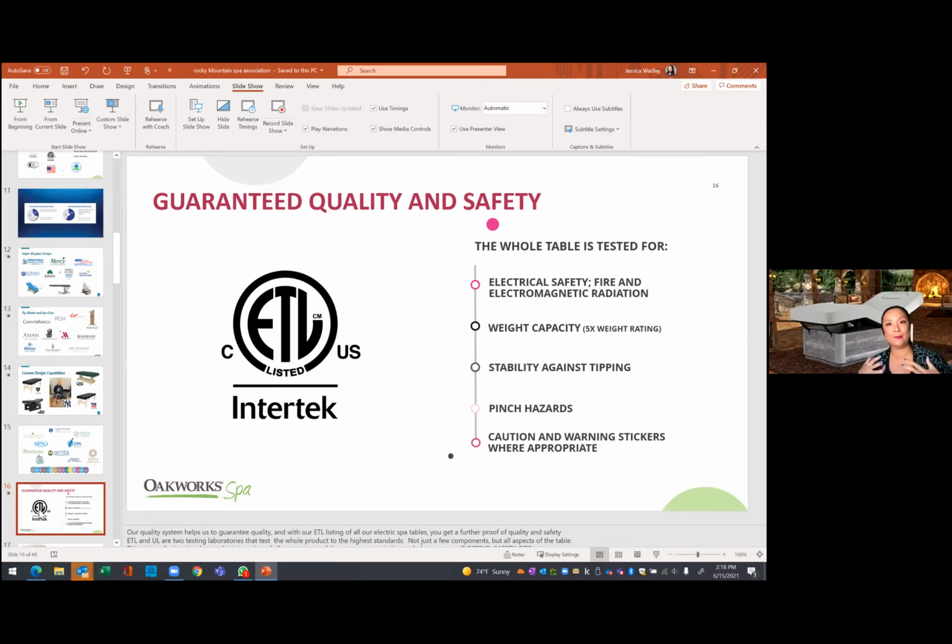Well, we, as a medical company, are fully FDA. We're produced in a factory that is, of course, monitored by the FDA and also ISO certified. But we ETL list all of our equipment. This is the symbol that you're seeing here for entire safety.